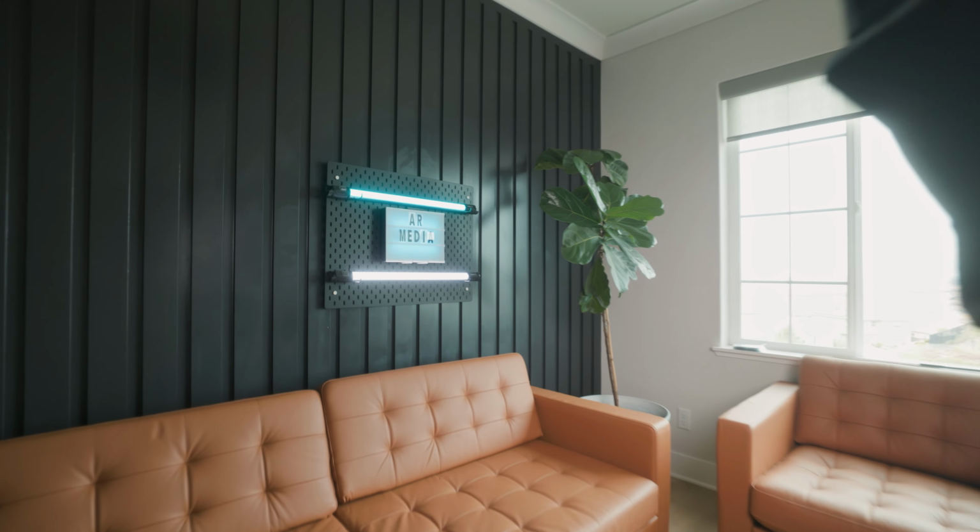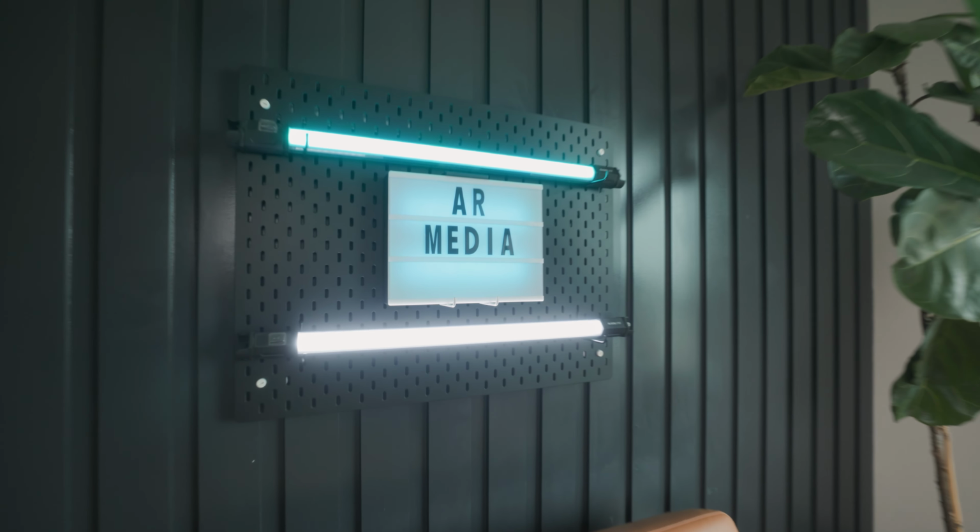Alrighty guys, so now we're officially in the new studio room. As you guys can tell, we got some new furniture, we got some new looks, we got some lights in the back. So let me know what you guys think about this setup. But right on my shoulder, we do have our package right here, which we're ready to unbox.